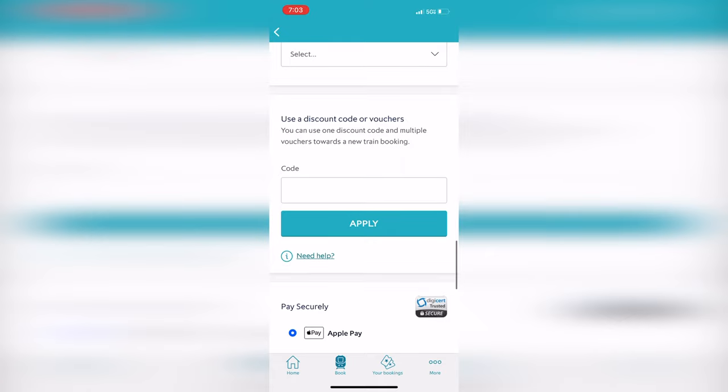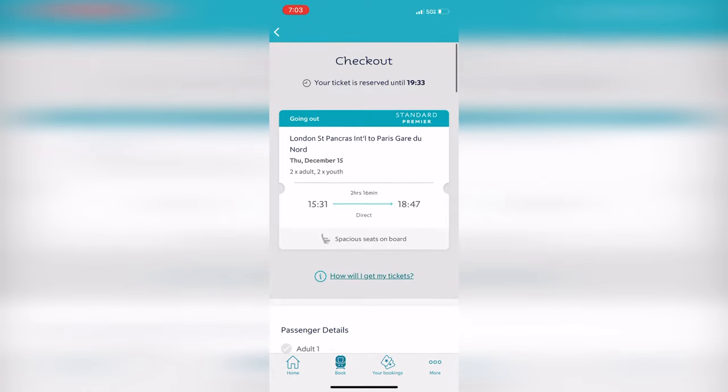Once you purchase your tickets, it will save your tickets on the app, and this is what you can use when you check in at the train station. So that's about it for the Eurostar app and booking your tickets from London to Paris.